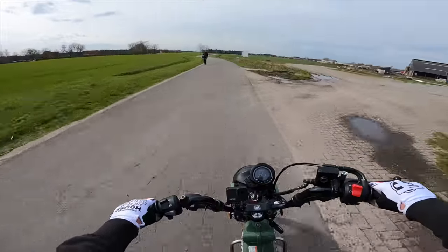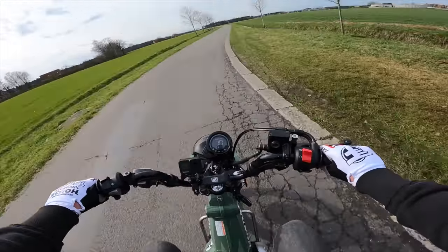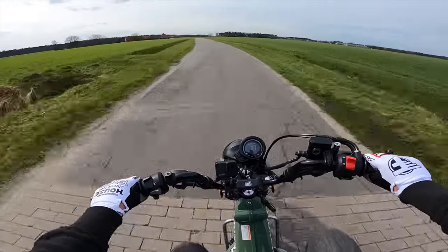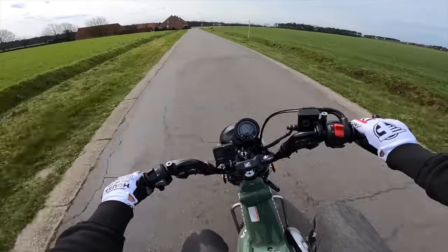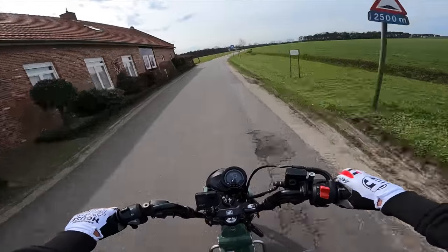Maybe I just have to stop for a second. I don't really want to do top speed, but I think we're doing like 75 kilometers an hour. Yeah, 77. Just let it go a little bit higher. 80 kilometers an hour. 82, 83. Yeah, it's probably going to be like 84-ish.